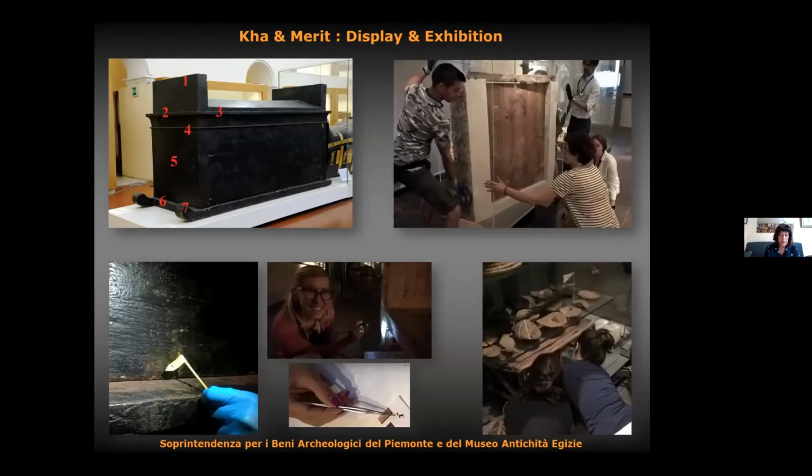For coffins or bed, the problem was the opening of only one part of the display case, with the impossibility of moving around inside, and therefore not having access to all the elements of the object. In the case of Kha and Merit's coffin, on top left, we only had access to the left side of the coffin. The numbers you can see correspond to our samples.